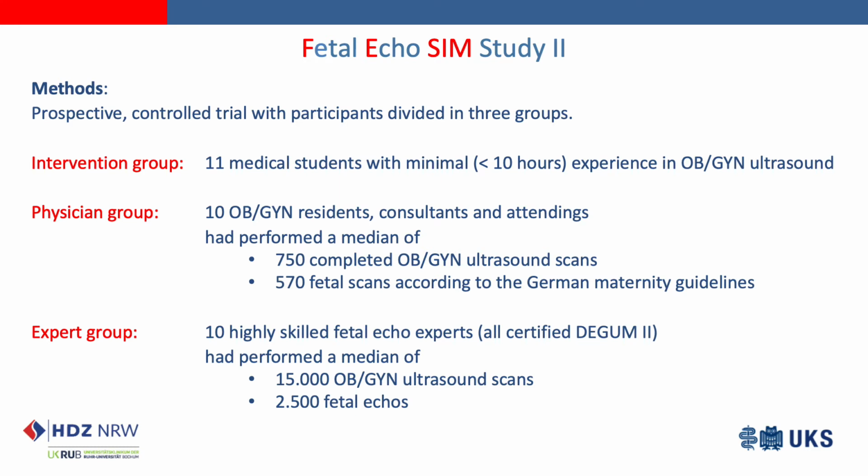There were 3 groups in our study. The intervention group consisted of 11 medical students with minimal prior experience in obgyn ultrasound. The first reference group, the physician group, consisted of 10 obgyn residents, attendings and consultants with a median of 750 performed obgyn ultrasound scans. The second reference group, the expert group, consisted of 10 highly skilled fetal echo experts. All of them were certified at least at DEGUM level 2 and they had performed a median of 2,500 fetal echoes and 15,000 obgyn ultrasound scans.